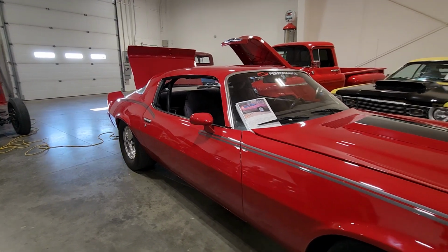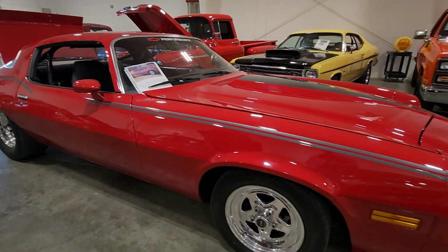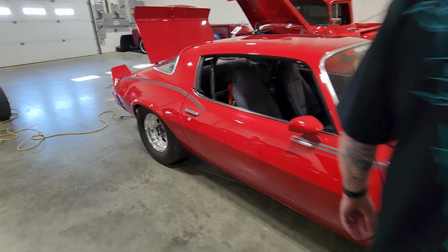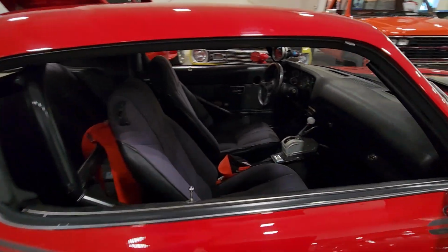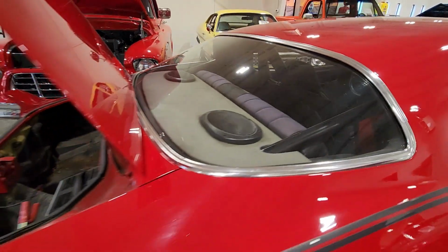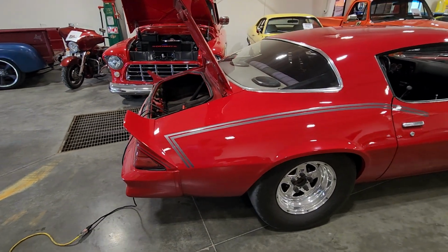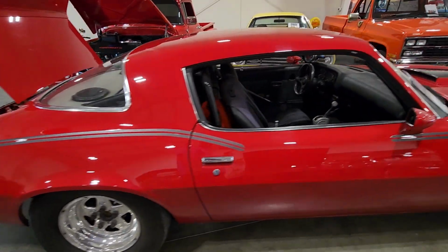It's got a Dart block. It's a small block with a Dart. And it's 620 horse, I believe. Holy. Wow. On pump gas. It runs in the 10s. Yeah, it's a 406 Dart. Holy. But the thing is just wild.